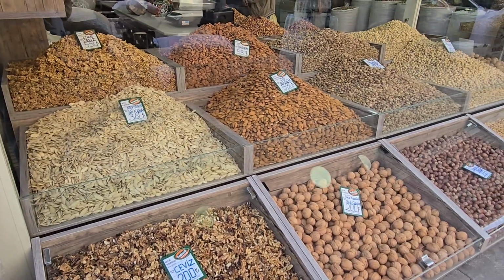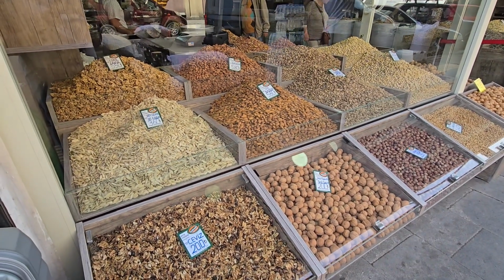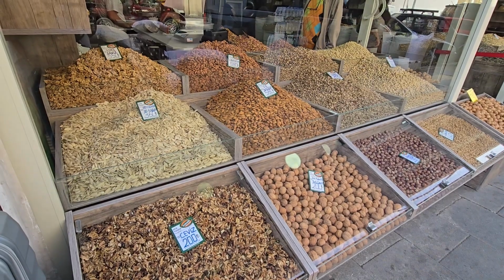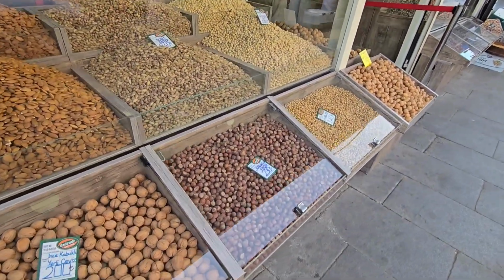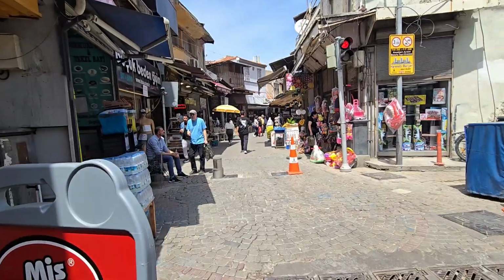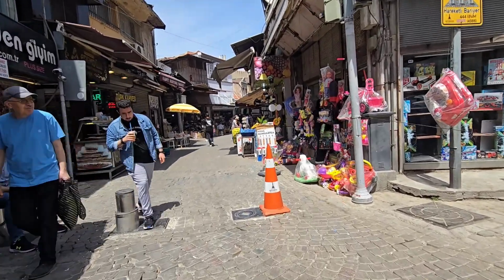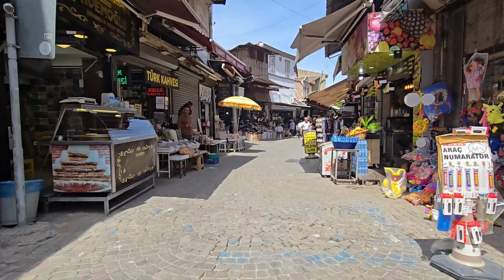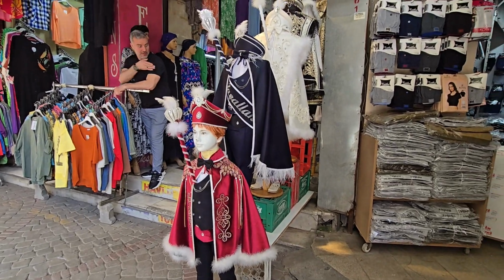All right, I am on my way to the bazaar, and I have come across a nut store. There's pecans and walnuts and pumpkin seeds and those look like acorns and pine nuts, and wow. And I'm diving into the labyrinth of, I have read that it's the biggest outdoor market? Outdoor market. I don't know. We'll see. All right, and these are awesome.